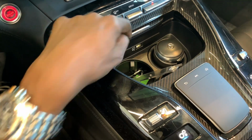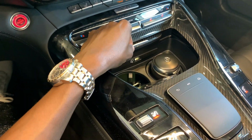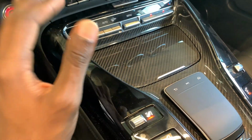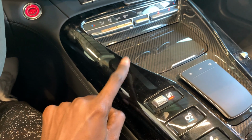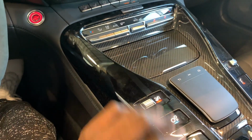Inside here, 2 cup holders. You also have USB charging. Let me close that. Carbon fiber. How cool is that? Your center console is carbon fiber, as well as the black lacquer trim, which happens to be a fingerprint and scratch magnet. So you gotta be careful with that part of the car.